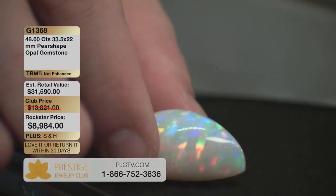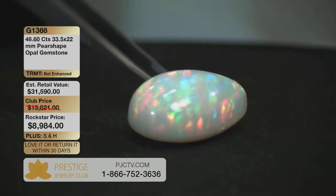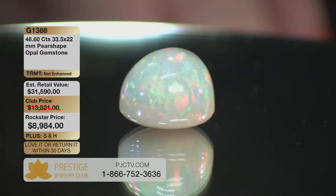And I would use the terminology that the GIA uses: it's flawless. This is truly a collector's item. Let me put it on our turntable here so you can really see it hit the light at many different angles. But you can see right there, green, red is everywhere, blue, light blue. This is truly a collector's item.